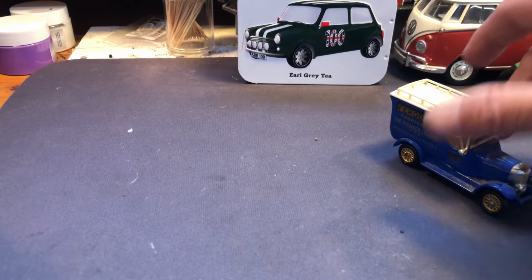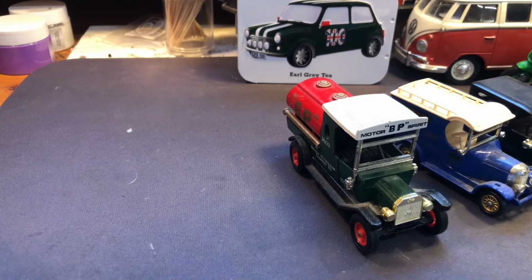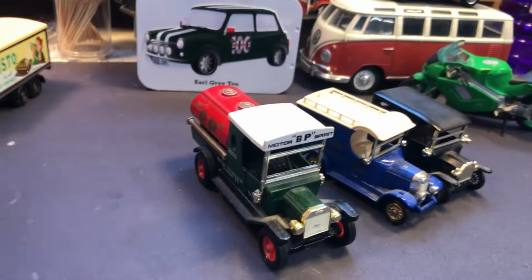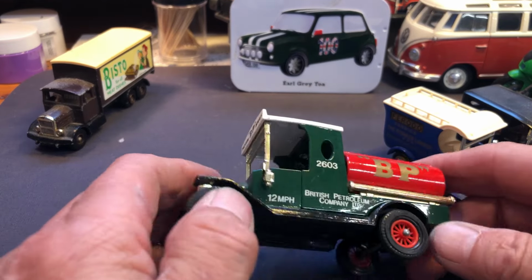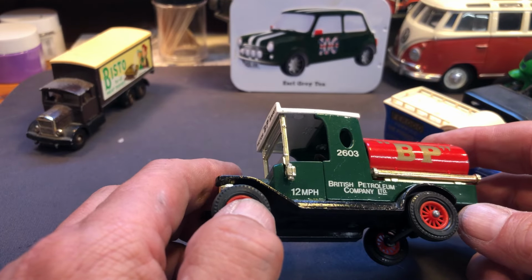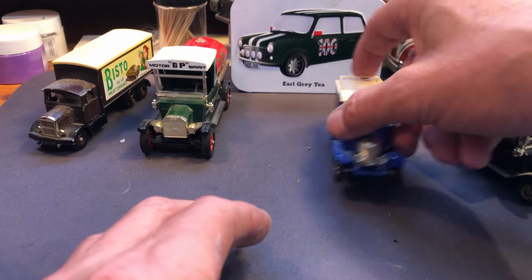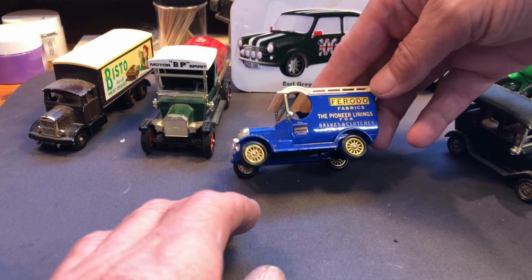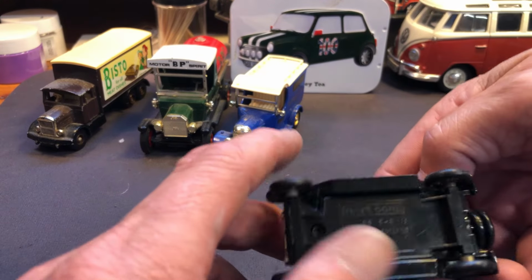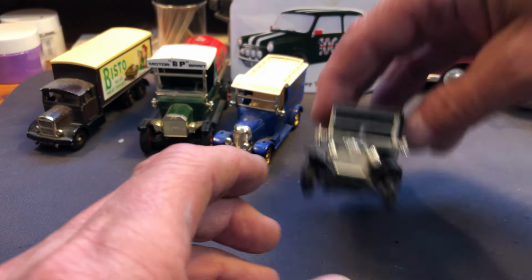Then in that lot as well were lots of these. So I'm just going to get them out. Bisto, Ledo. Oops, sorry, hit the camera there. That's a rather nice one. Matchbox, Yesteryear. BP company. That's quite a tidy little thing. Good for spares, these. There's a Ferodo. So a bit of a car thing going on. Not sure what that is. Days Gone. Ledo. Ford Model T, no doubt.